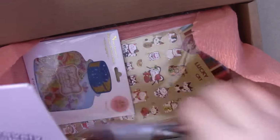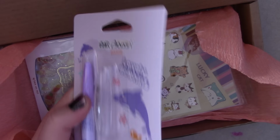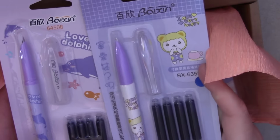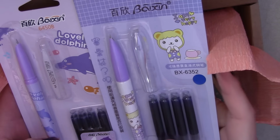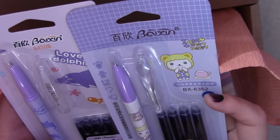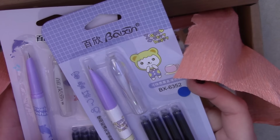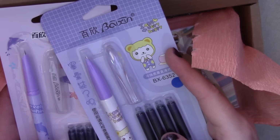Regardless, I got these two of what they call Parker-style pens, because it kind of looks like the mock vanishing point pens. I got the lovely dolphins and this bear of some form. They're both from the brand, oh god, Baijin, I think? But this bear is very happy, so that is the most important part.